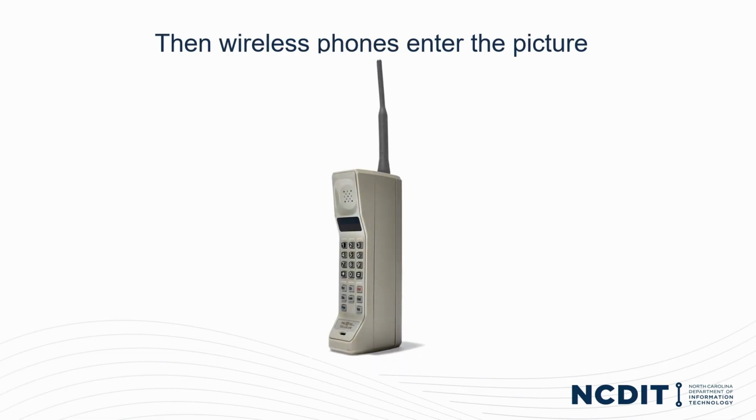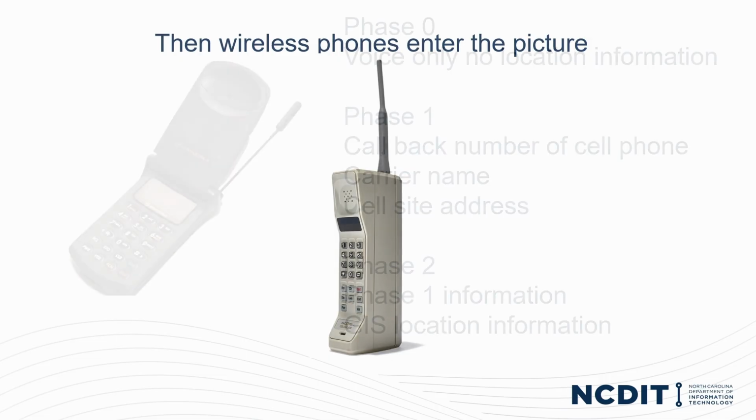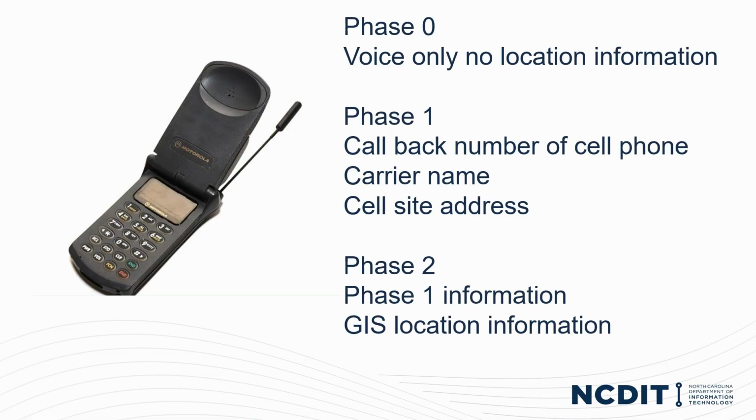The big thing next to happen is the wireless phones enter the picture. So we're becoming a mobile society. This introduces new problems that we start to look at you guys to solve. The FCC acted upon a needed change that ordered 3 phases starting way back in 2001. Who can remember that year?